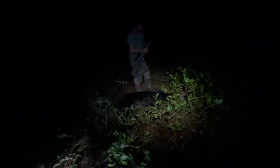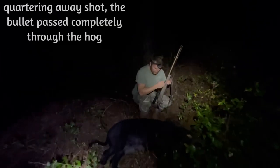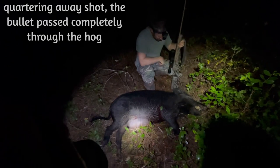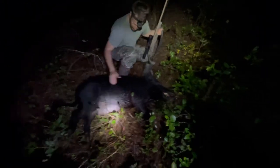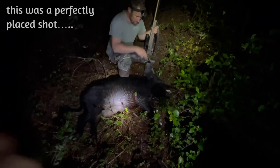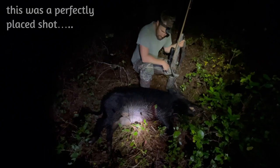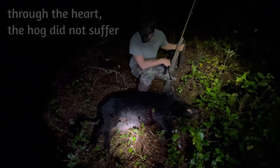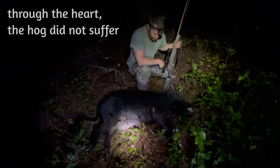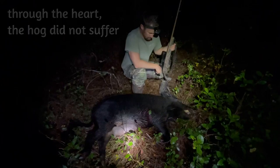All right, guys, we got the hog. There he is. Chris Shore, he got him, perfect shot. We covered the, if you see the leaf on the shoulder, that's just for respect to the animal. We're not wanting to show the wound channel. A lot of people do that. That's not something that we do. We honor these animals, and the Lord will always bless us with more.